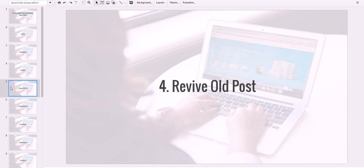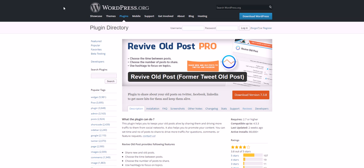Number four, we have Revive Old Post, which is a plugin that you can use to automatically share older blog posts on social media to kind of revive them, to give them new life, and to get more social shares on things that you might have published in the past. So if you want to keep promoting your content without having to go back and re-upload scheduled posts linking to your blog, then Revive Old Post is a great one for you. They have a free version, they have a paid version, but it's definitely worth getting. You can also automatically post on places like Tumblr, your Facebook page, and places like that as well.